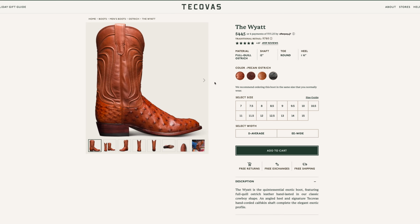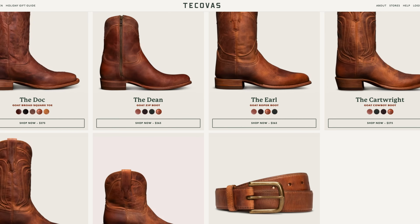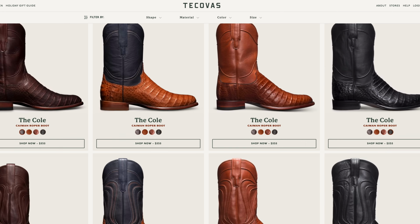Additionally, the wide variety of different hides and colors available, more exotic hides, alligator, caiman, ostrich. I think there's some goat that's available on there as well now. There's a lot of different directions you can take these basic designs and really dress them up or wear them more casually depending on how you want them to look.